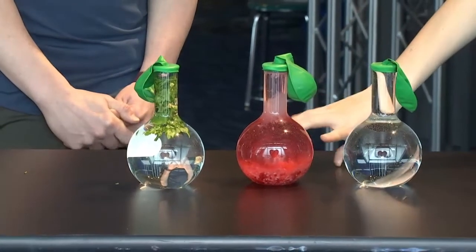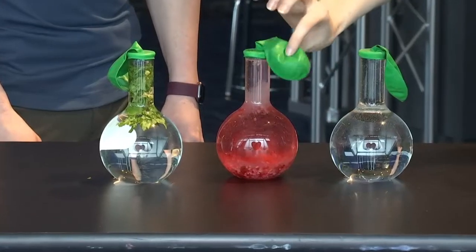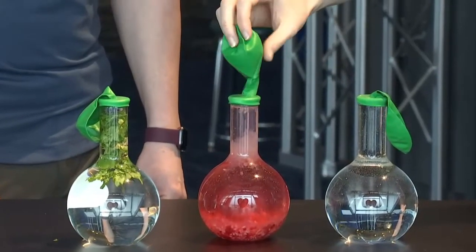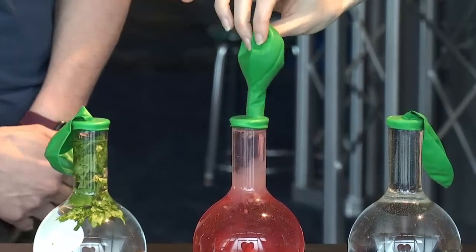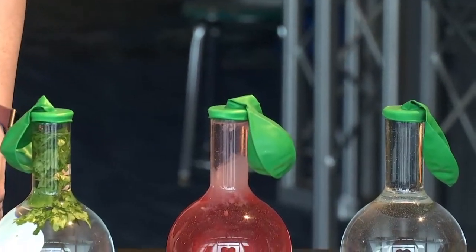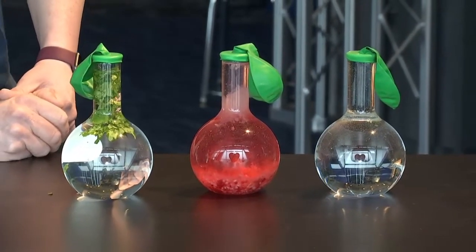So I've left this one for a while. It's got raspberries in it. And you'll see this gas that's been produced. The balloon's fuller than the one we just did. That's actually methane. So in a landfill, when there's no oxygen getting to this food while it's decomposing, we're producing methane.